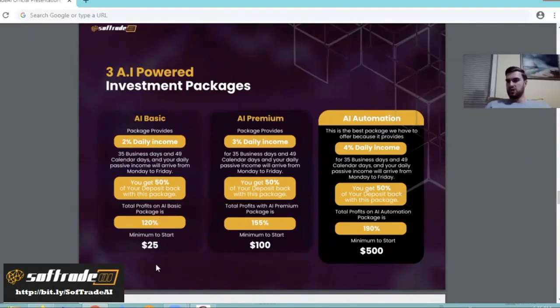And of course, minimum to start, as I mentioned earlier, just $25. So our second package, AI Premium, provides 3% daily profits, also 35 business days. You also get 50% of your deposit back. And total ROI with this package is 155%. And the minimum to start is $100.